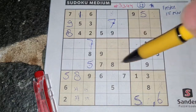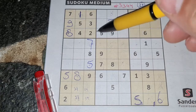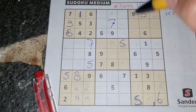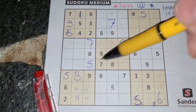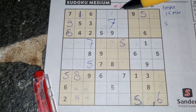So we have a 5 in this row, 5 in the middle row. So the row above, the only three places for the 5 should be here, here, or there. We see there 5, no 5 there, here 5, no 5 there. The only place for the 5 should be there. And all the 5s are used, I can see. Digit number 1, number 5.